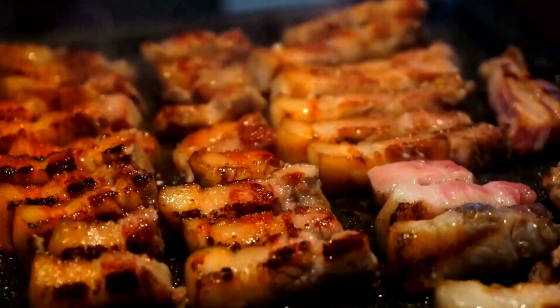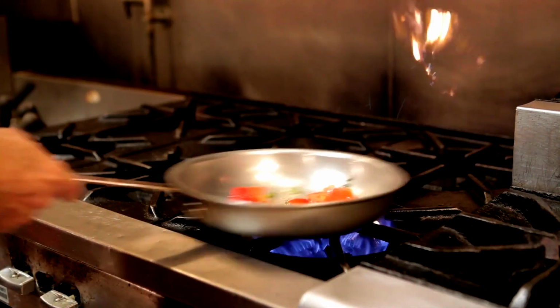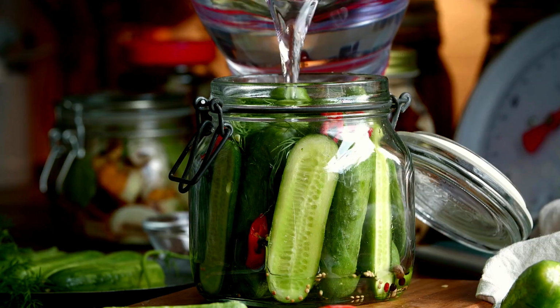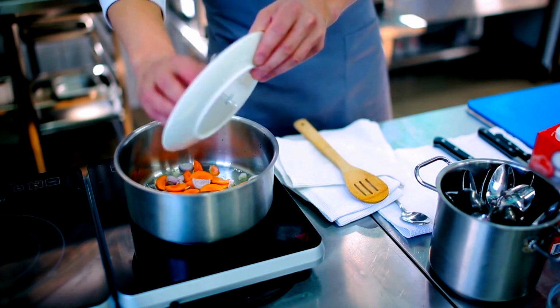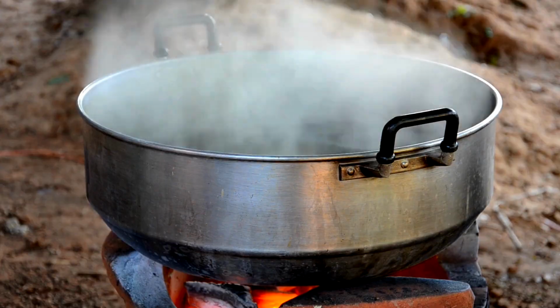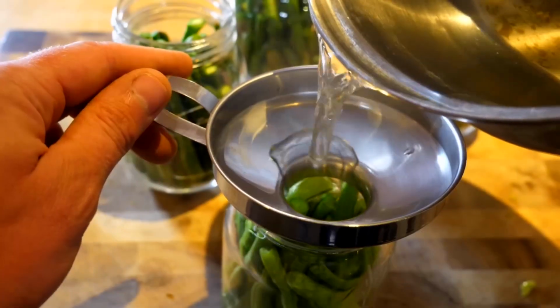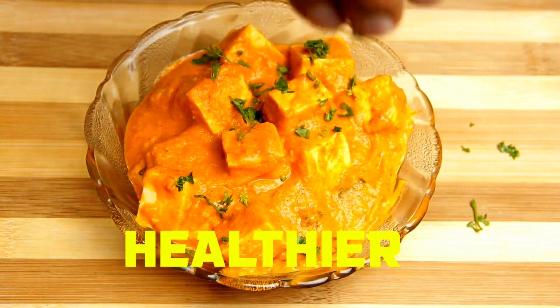How do Amish families create flavorful, cost-effective meals without modern conveniences? The answer lies in time-tested cooking techniques that blend self-sufficiency with sustainability. From fermenting vegetables for natural probiotics to wood-fired cooking that enhances flavor, these methods are more than just traditional. They're practical, efficient, and healthier.